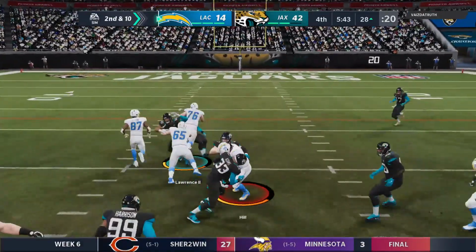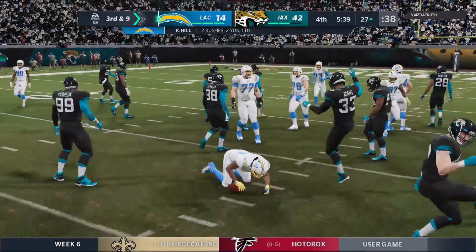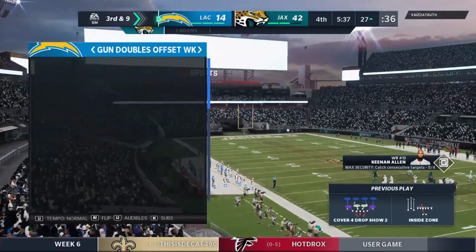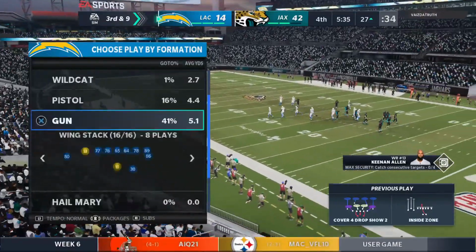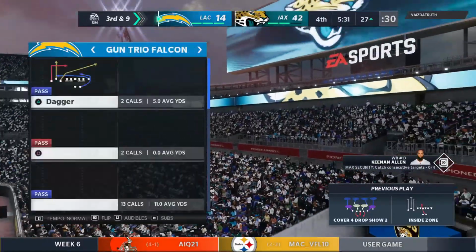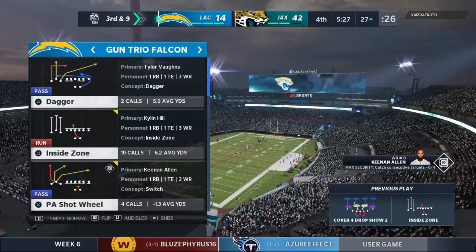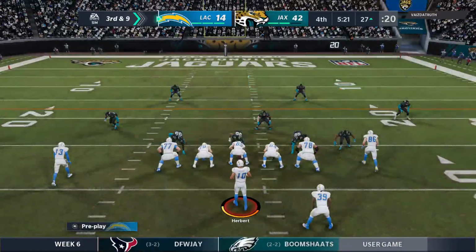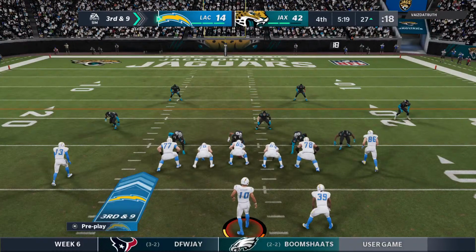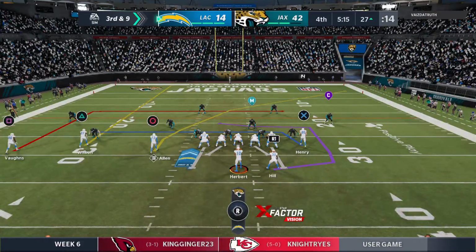From the shotgun now, here's an inside give. And he'll get this one down to about the 27. They do get a yard there, but only a yard. Leaves him with 3rd and 9 looming. Typically, we think it's the strong safeties that are better tacklers, especially closer to the line of scrimmage amidst traffic. But in this case, how about the free safety coming up and making the big-time play? The Chargers on 3rd down, 3 for 7 so far in this game. This is 3rd and 9.